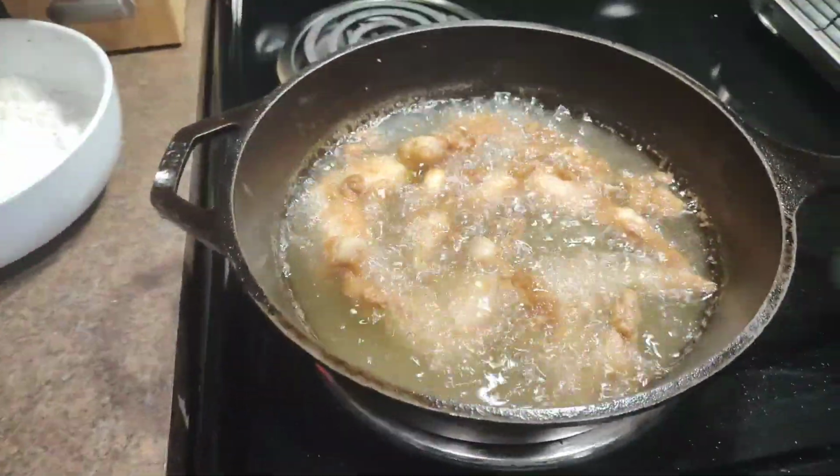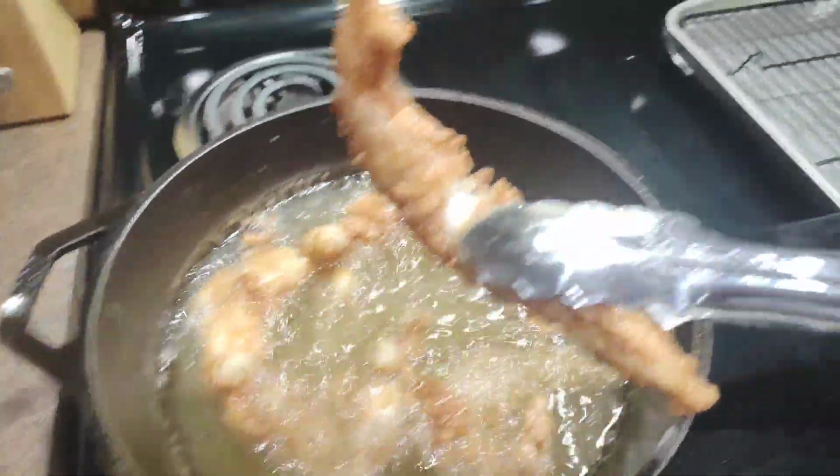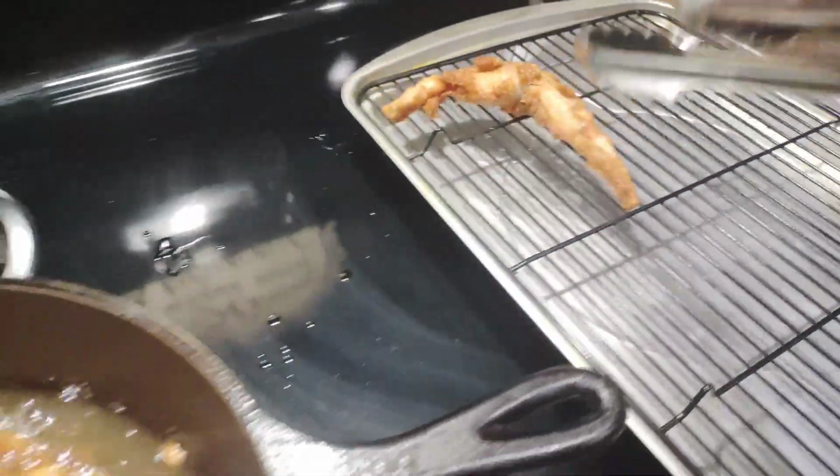Okay, I think these frog legs are done. Yep, they're done. So I'm just going to put them right there to let them drain.